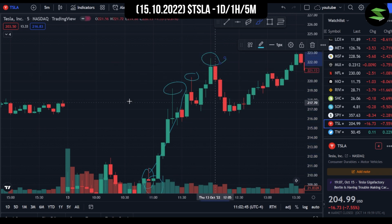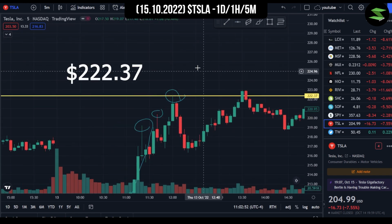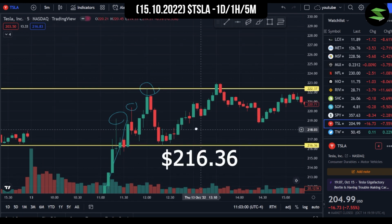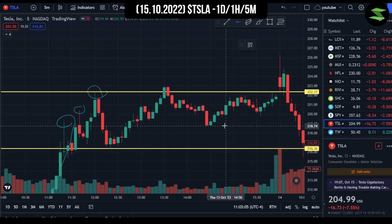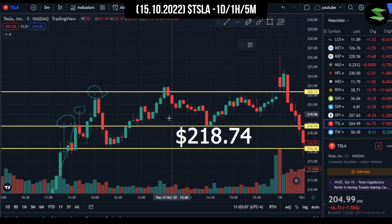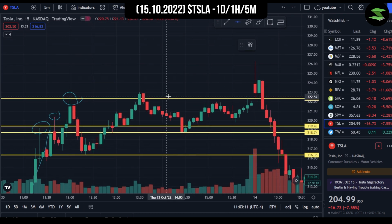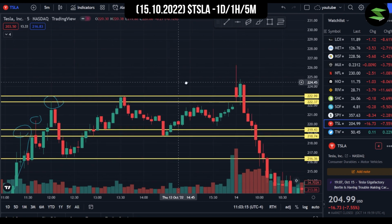highs, higher highs. Over here, we broke the trend after hitting a resistance level at 222.37 pretty much, right? An important support on the intraday chart would probably be somewhere around 216 as we already discussed. Another important support would be around here at 218.75, around here at 219.5. A resistance would be around here at a double top at $223.